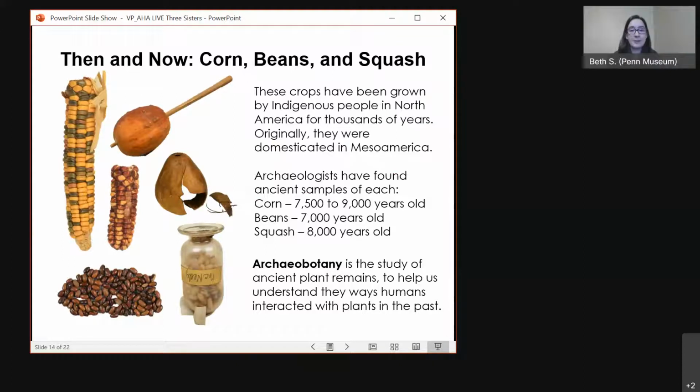Now, just to give you an example of how old some of these crops are, archaeologists have found ancient samples of corn that are 7,500 to 9,000 years old, beans that are 7,000 years old, and squash that's 8,000 years old. Now, they're not finding a whole squash, they're finding the dried remnants of these crops. So maybe the seeds from the inside of the squash, dried beans, maybe just a corn cob or dried corn kernels.